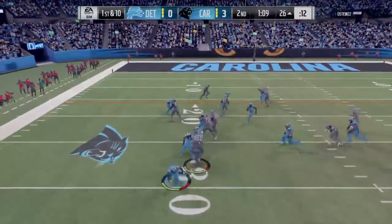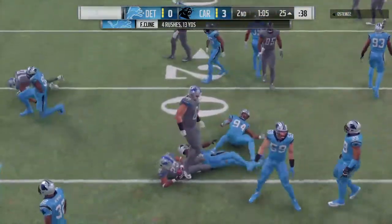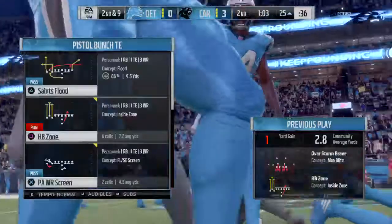And they give this time to the tailback. Down to the 25. Just a yard on the pickup there, and it'll bring up a 2nd and 9.